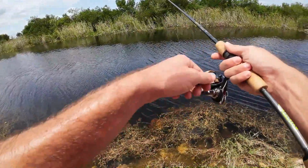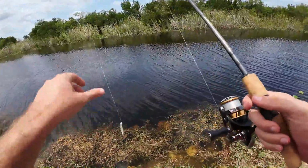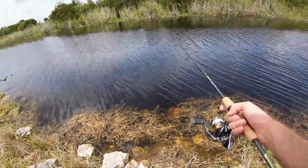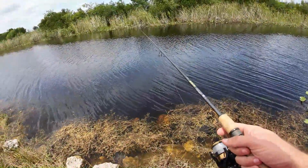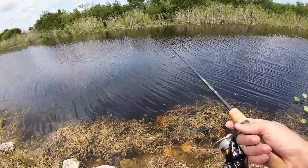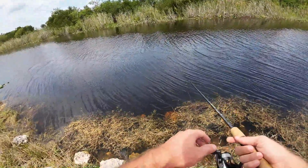Oh, there's a fish. That was a fish. That was a little guy. Yeah, so like I was saying, typically April, May, beginning of June, fishing here is pretty good because the water levels are low, because it's kind of the end of the dry season here in South Florida. And a lot of the water from some neighboring canals, neighboring swamps and ponds and whatnot gets too low, and the fish can't survive in there, so they get pushed into this deeper, bigger canal.